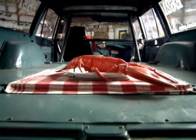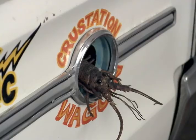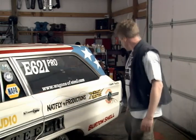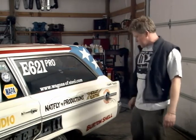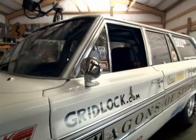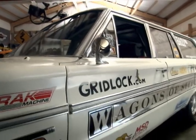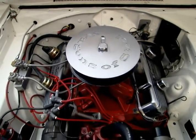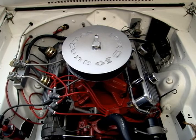I'm an art student at heart, so I tried to combine art car and drag car. And so I decided I wanted to go with the crustacean motif, since it's always been kind of rusty and crusty, so we call it the crustacean wagon. You might find some barnacles down low if you look carefully. We've put a huge engine in it. When it had its original motor, when I first had it, it weighed 4,900 pounds. So taking almost a ton of weight out of it is a big step towards going faster.